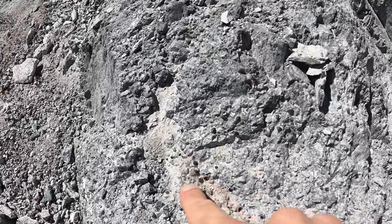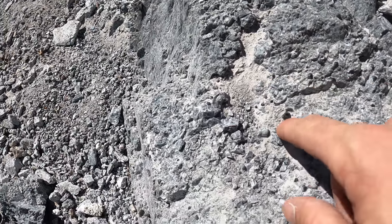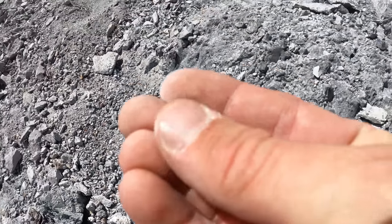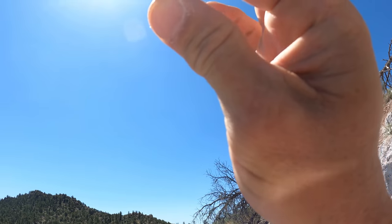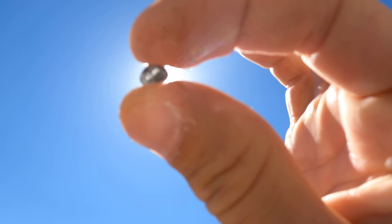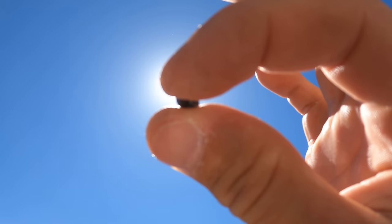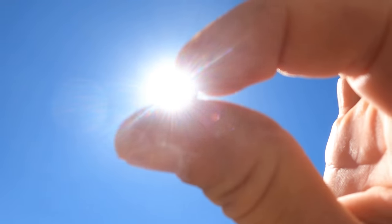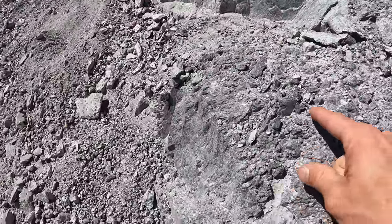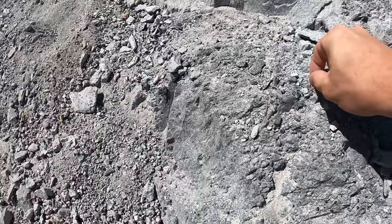You can just see how they're just popping out of this. Ooh, look at that one. When you can get them out of it like that, man, they can be pretty. Take a look at that one in the sun. Oh my gosh. Beautiful. Look at that. Oh, isn't that beautiful? I'm gonna try to gather as many of these right here that I can. That's why I like to get them out of this matrix. They just pop right out of there sometimes.